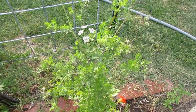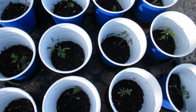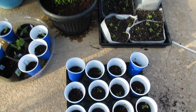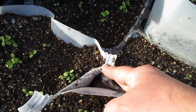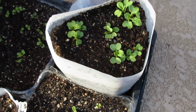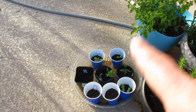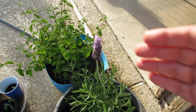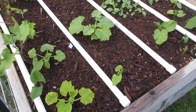And this is some cilantro. These are what I think are some volunteer tomatoes that I pulled out and tried to see if they would grow, and some are doing okay. This is our patio garden, like our balcony garden if we were in an apartment. We've got lots of mustard greens going there, and our lettuces look good. I need to figure out where I'm going to put that stuff. Herbs look great. Look how beautiful that lavender is. This bed is just looking pretty.